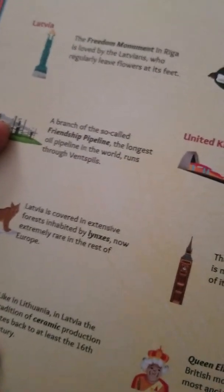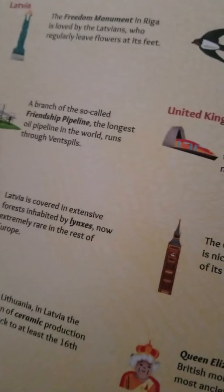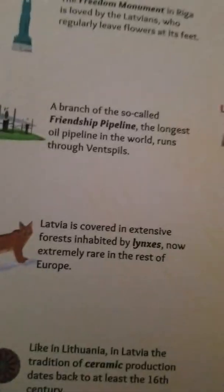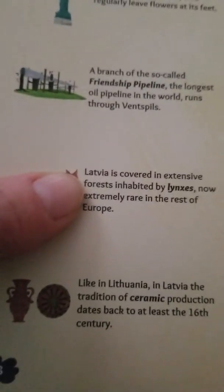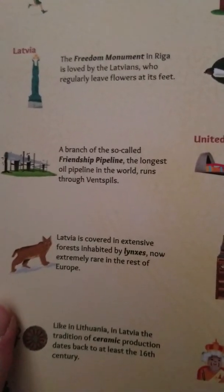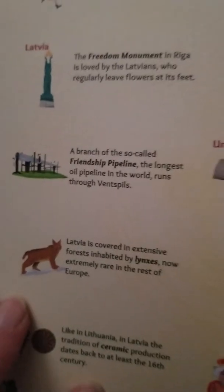It says, okay, like the Lithuanians, in Latvia, the tradition of ceramic production dates back to at least the 16th century. I remember when I was a little girl, they used to have this, I don't know how to translate it into English, but they had this thing at the Latvian church where on or around November 18th, that's Latvian Independence Day, they had a little store or shop they set up just for that day, and they would have pottery. So now I see why, because this is where it came from. And they also had piparkūkas, which are gingerbread cookies, which are out of this world, but it's a secret recipe, I guess. If you don't know someone, you can't get the recipe, so we've never got the recipe, but this is a cool book, so we'll let you know how this one is.